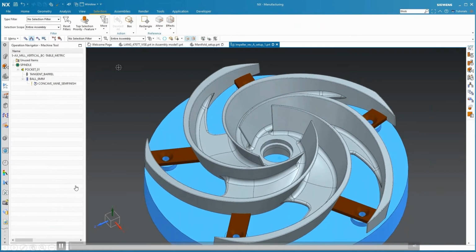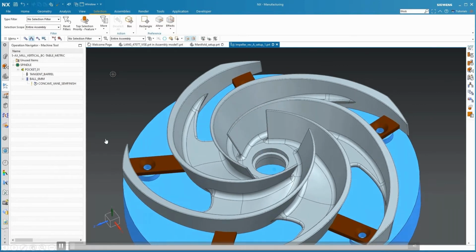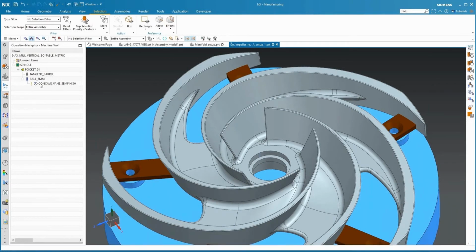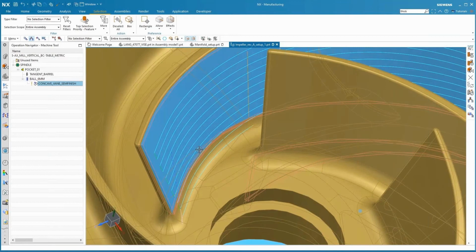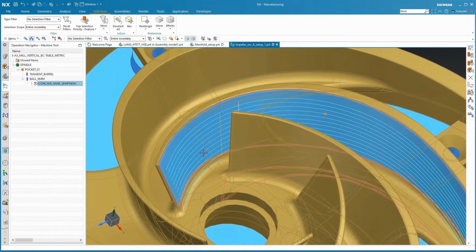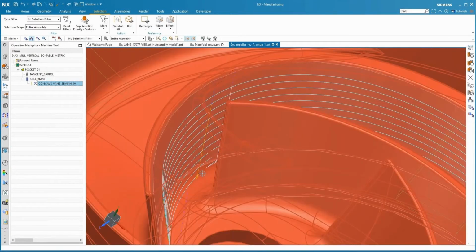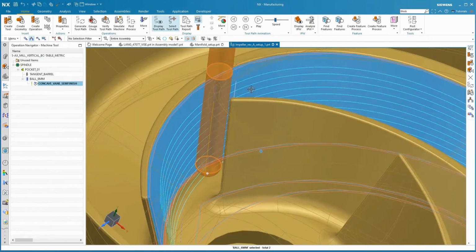Here's the impeller that we'll use to explore the solution for circle segment cutters in NX CAM. I've already got an operation created here, but it's not for the circle segment cutter yet. We're going to start with a ball end mill and work our way up to that circle segment cutter. As I select, you can see the toolpath moving horizontally along this concave surface of the impeller. And you can see here that the toolpath is truncated. I think if we put the tool on one of those areas, we can see what the problem is.